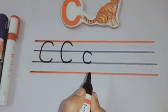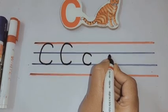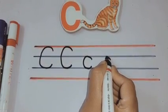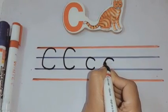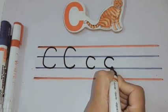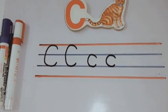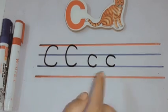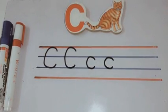Let's do it again. Start from here, go around, touch the first blue line, come down, touch the second blue line, stop. This is small letter C. Now children, you have to practice it in your English notebook.